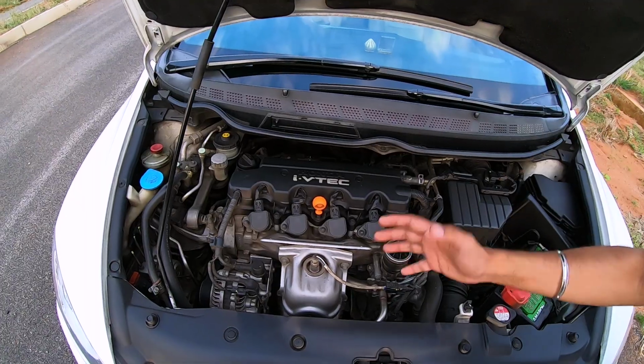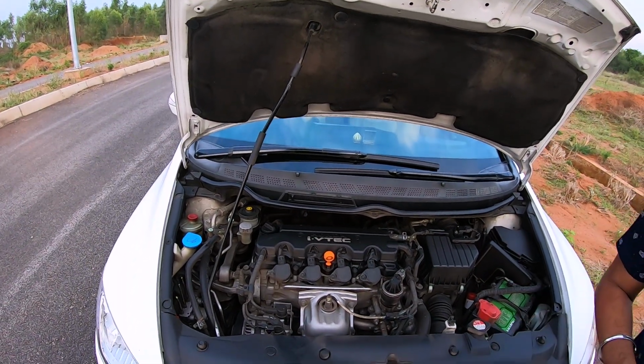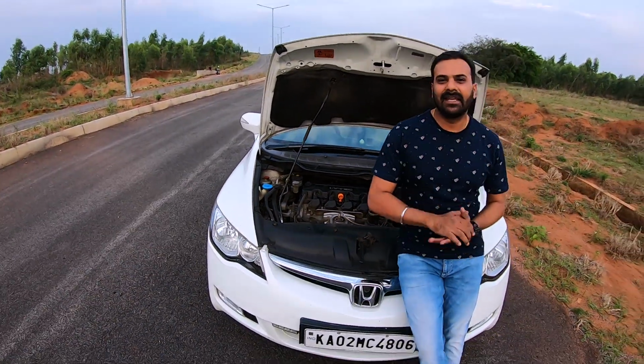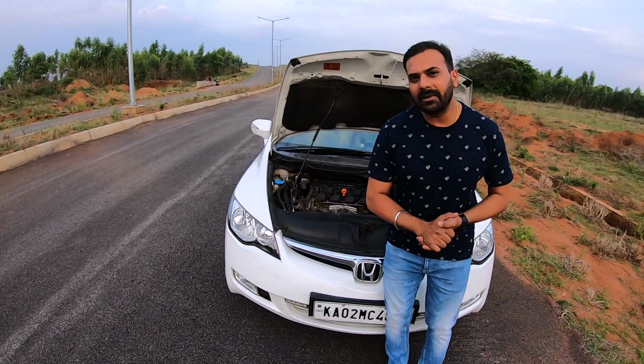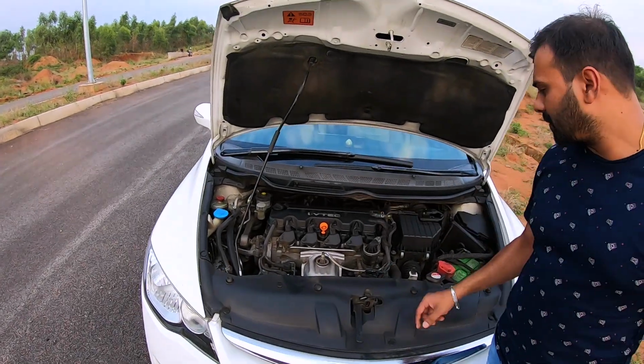You had nice hood insulation. The overall engine bay looked really clean. And the one thing that I changed on this car was the air filter. So I just went with a stock replacement of the air filter. The air filter is right here. So I changed the air filter to a stock replacement.